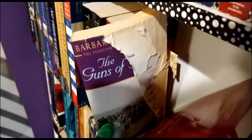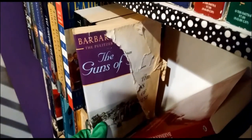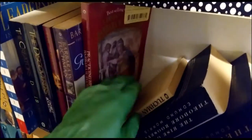A friend of mine, you know, the dog ate my homework? A friend of mine's dog literally ate this. That's what happened there, but I haven't thrown it away because I annotated it. So I was like, okay, it's just got character now. Got her Practicing History and Notes from China.